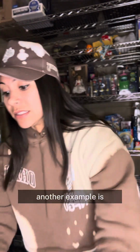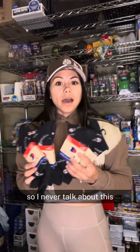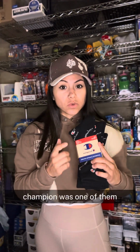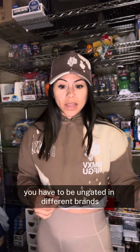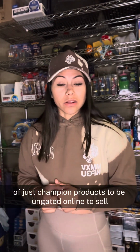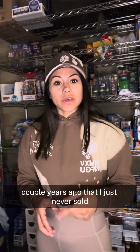Another example is these pairs of socks. I never talk about this, but whenever I first got ungated, I got ungated in a bunch of different brands. Champion was one of them. To sell on Amazon, you have to be ungated in different brands. Champion was one that I had to buy a large quantity of just Champion products to be ungated online to sell. So these are leftovers from a couple years ago that I just never sold.